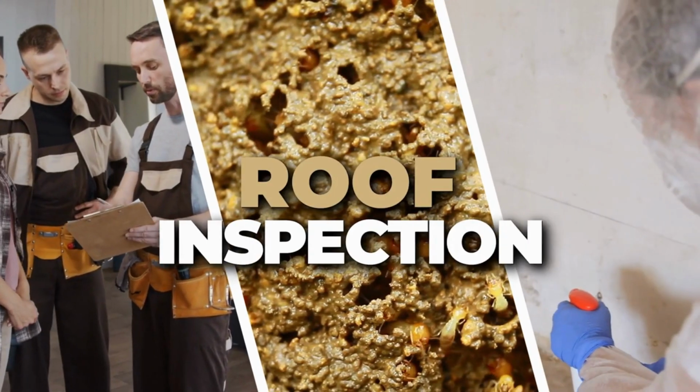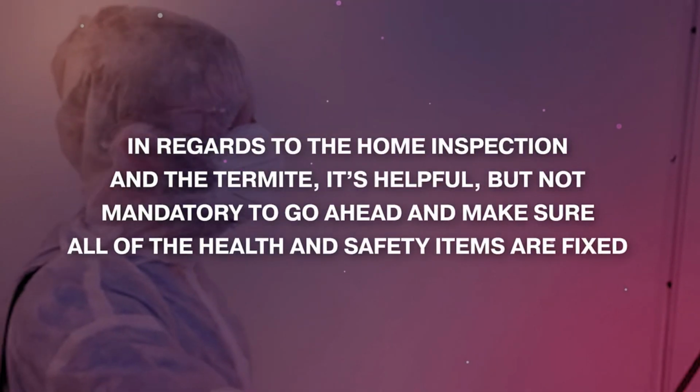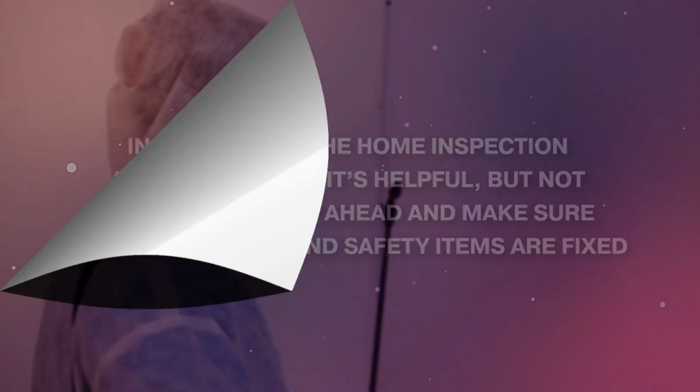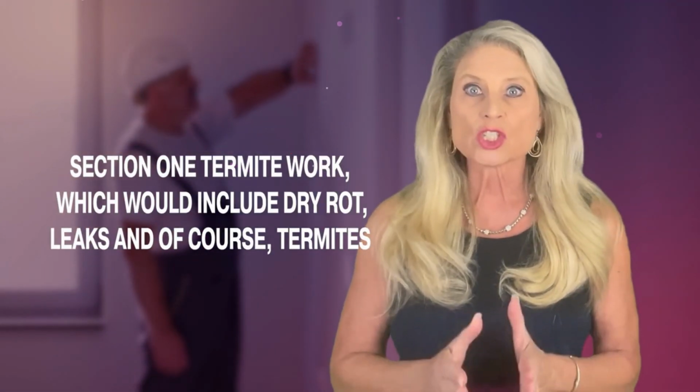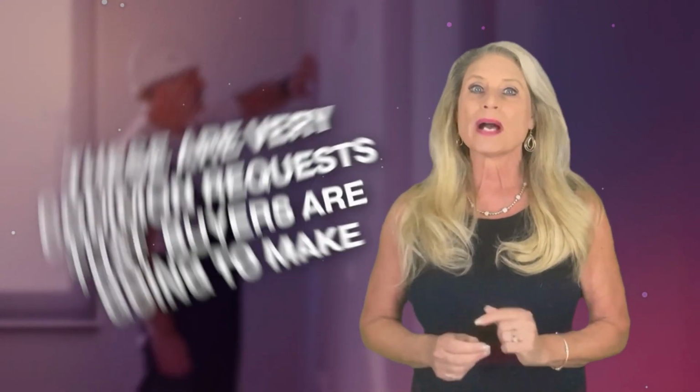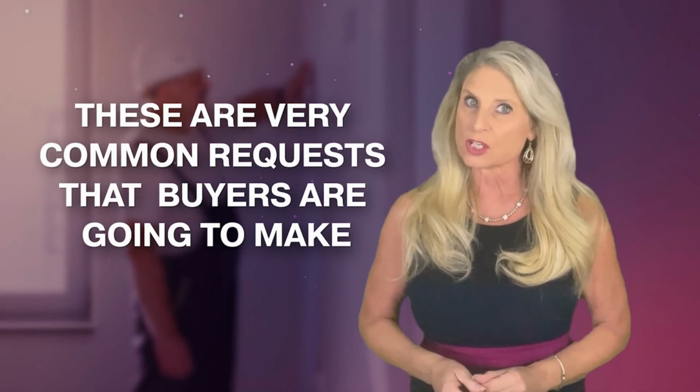The inspections we recommend are the standard customary inspections that a buyer would do. We recommend a home inspection, a roof inspection, and a termite inspection. In most cases, you have the option to pay for these upfront or possibly even put the bill into escrow and pay it through closing. In regards to a home inspection and termite, it's helpful but not mandatory to make sure that all health and safety items are fixed, as well as any Section 1 termite work, which would include dry rot, leaks, and of course termites. By the way, these are very common requests that our buyers are going to make.